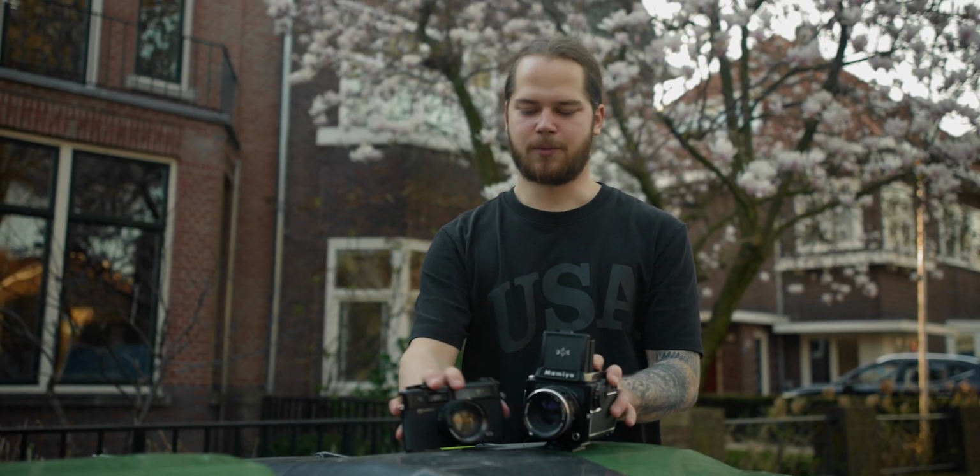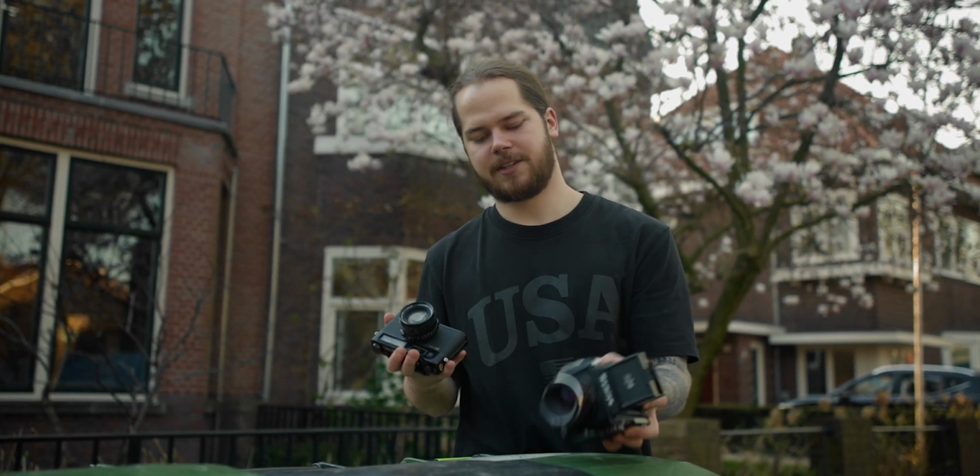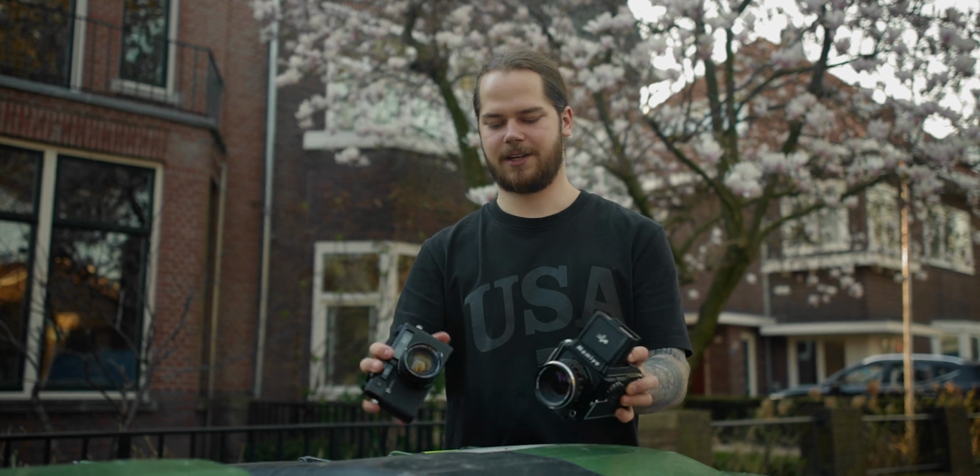Today I'm going to be shooting with a 35mm camera and with a medium format camera, and I'm curious which camera is going to be better for the portrait shoot. Well, I think there's still a clear winner, which should be this camera, but let's see if this camera can surprise me.